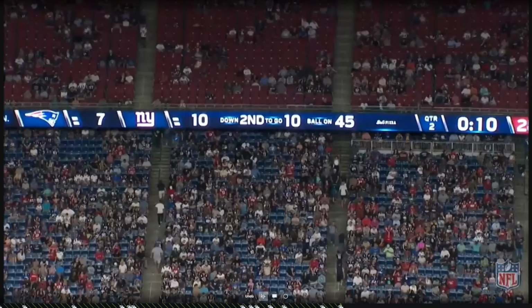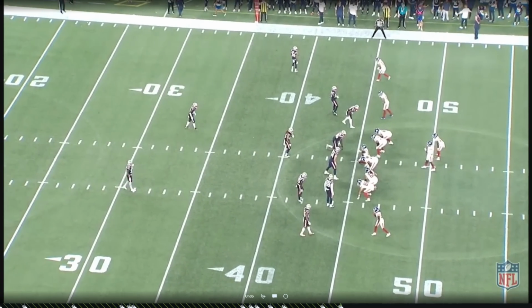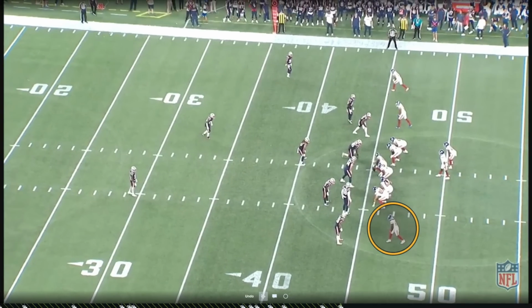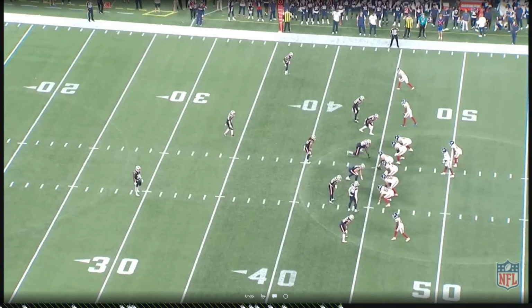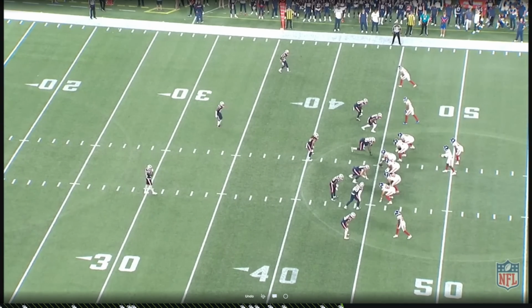All right, final play of this breakdown, 2nd and 10 situation, ball on the 45-yard line. Still in the second quarter, 10 seconds left in the first half, and the Giants are up 10-7. And even though James is on the smaller side for wide receiver, it doesn't mean that a coordinator can't use him on the outside. And this is one way you do it. You tighten his alignment to the tight end, and you give him that two-way go to the bottom of the screen. So he's tight to alignment, then he releases outside.